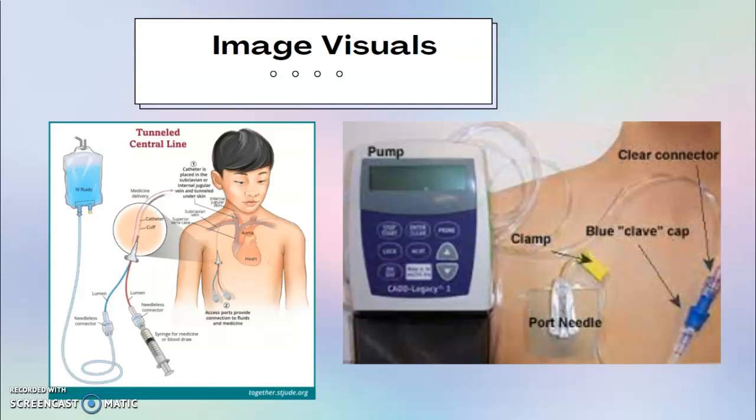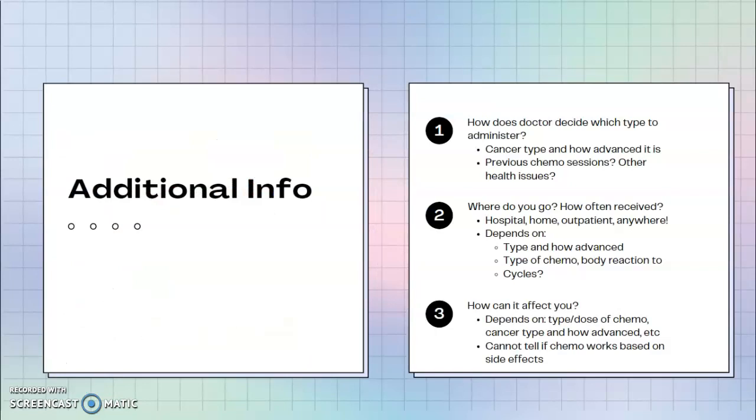And now moving on. So now we've covered the basic fundamentals to knowing chemo a bit more in depth in terms of purpose, types, and drawbacks. So the next question that comes, of course, is what's next?